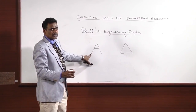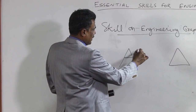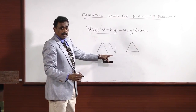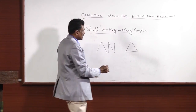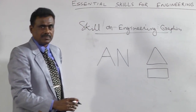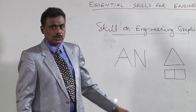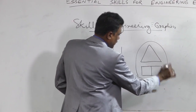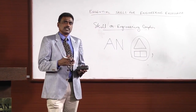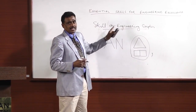So, this is your natural language English knowledge, this is the drawing knowledge or engineering graphics knowledge. Similarly, you consider a line, another line, letter N, these two together an. Similarly, consider a line here, line, line. Four lines together, we read it as a rectangle. Consider another line at the center. Now, two rectangles or two squares. These two together, can you read? Reading is a little difficult because the skill is not available as of now. So, it is the responsibility to read this together considering the skill on engineering graphics, right.